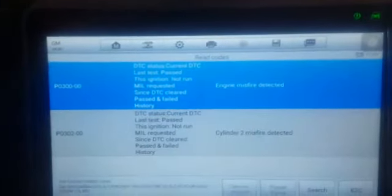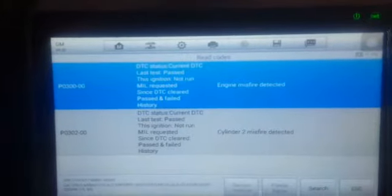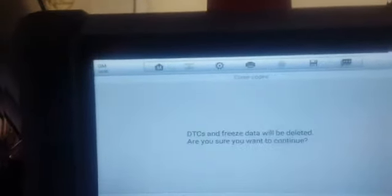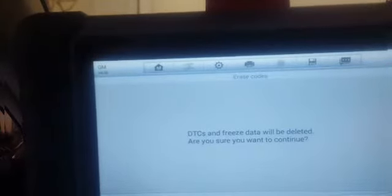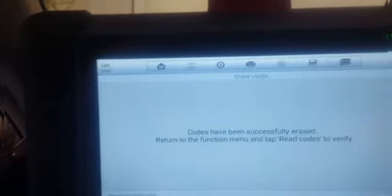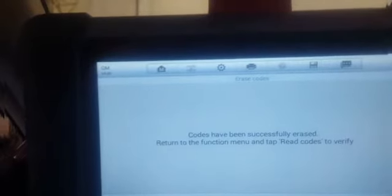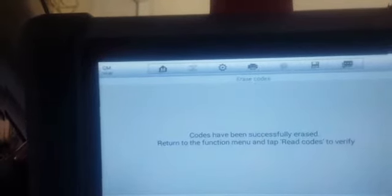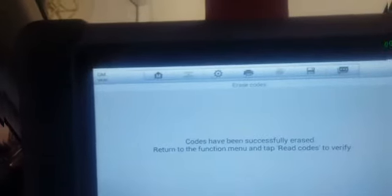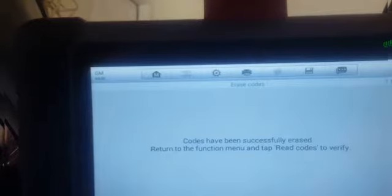So now we're going to escape from here. We're going to go back to erase codes. So we're going to hit erase code. DTC and freeze data will be deleted. Are you sure you want to continue? Yes. Okay, codes have been successfully erased. Return to the function menu and tap read code to verify it. Okay.